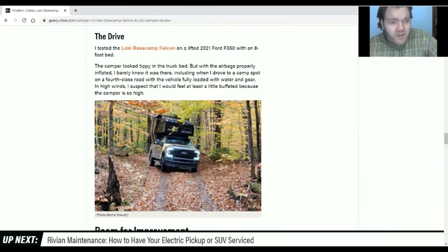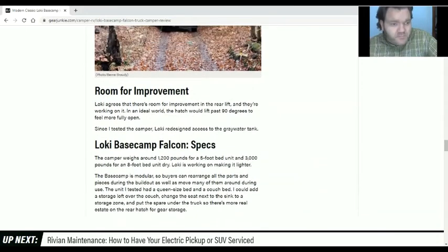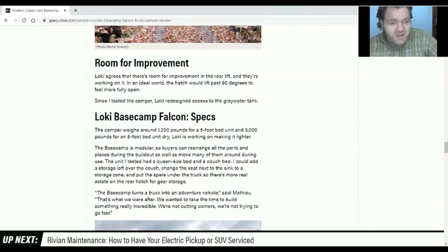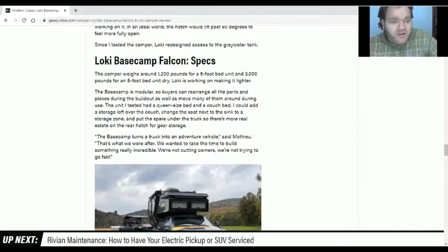In high winds, I suspected that I would feel at least a little buffeting, but because the camper is so high, there is room for improvements. Loki agrees that there is room for improvements in the rear lift, and they're working on it. In an ideal world, the hatch would lift past 90 degrees to feel more fully open. Since I tested the camper, Loki redesigned access to the gray water tank.